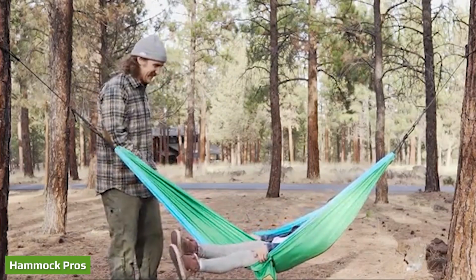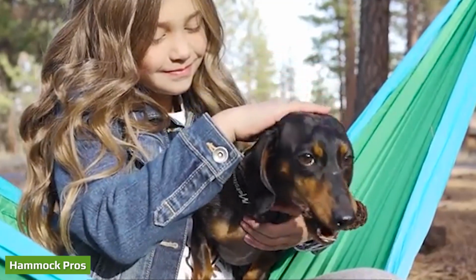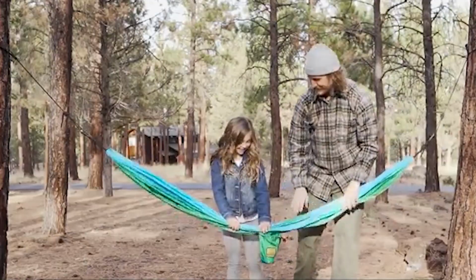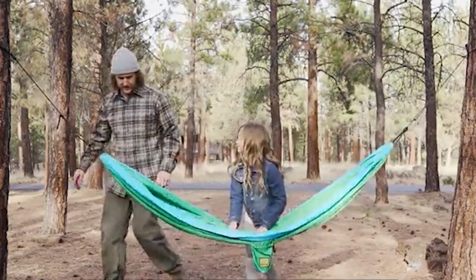Hammocks are more comfortable than tents. Hammocks create a supportive and lump-free surface to sleep on. They cradle the body and offer support for the back and neck in a way that the ground can't. You don't have to deal with any rocks or roots under your body.